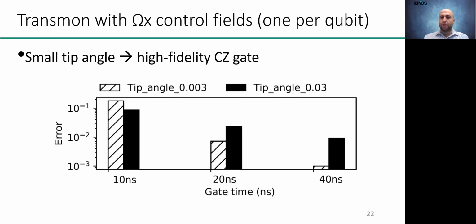Now, let's see the results. We start with transmon with omega X control fields. We study a range of possible tip angles that are used in the literature from 0.003 to 0.03 radian. Our results show that although tip angle of 0.03 is good for single qubit gates, it does not work well for two qubit gates. Here, we need 0.003 tip angle to achieve low error of 10 to minus 3. Also, note that this low error is achieved with longer gates, which is 40 nanoseconds here.